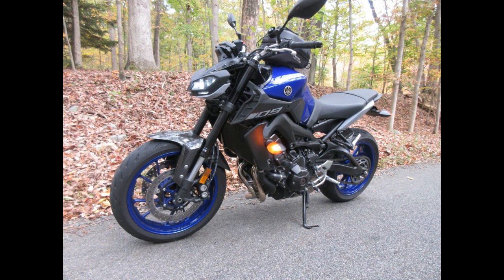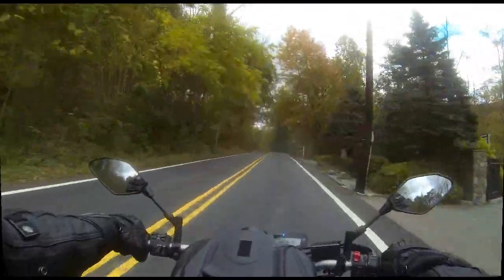Now, I've been riding over 60 years. I've probably owned over 100 motorcycles in my lifetime, every one I ever could get my hands on, and I've test ridden probably another 100 motorcycles that belong to other people. But I've never had a bike that had a nicer power band with low-end torque than the MT-09.